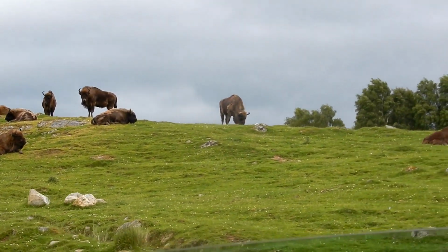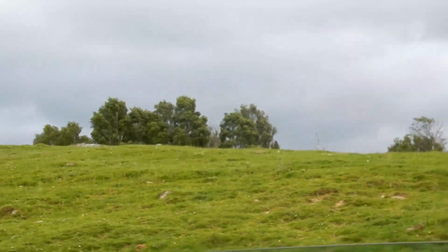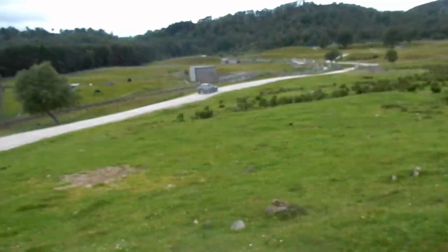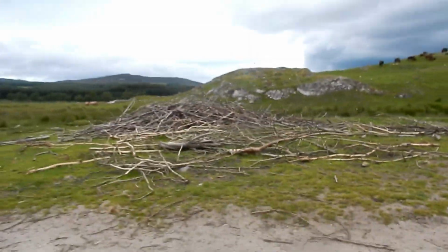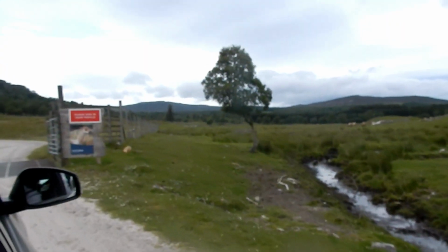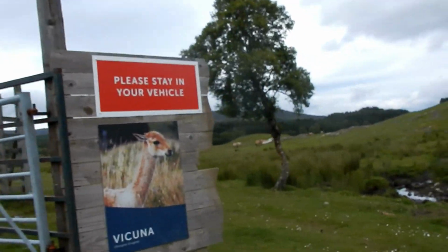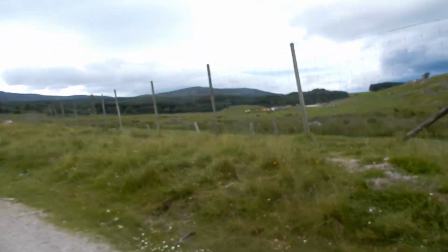Oh. Have we got kangaroo petrol? Yes. Mm-hmm. Kangaroo petrol. That's a worrying sign. Please stay in your vehicle. We're in Jurassic Park here.